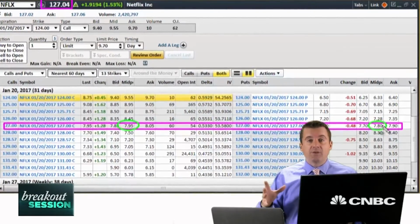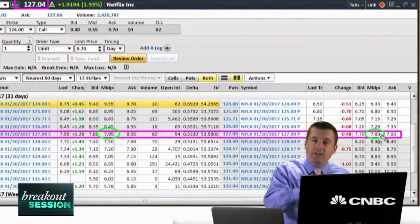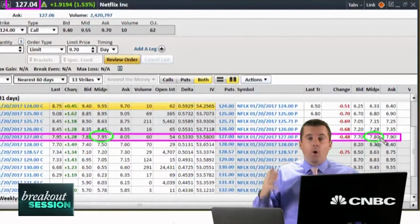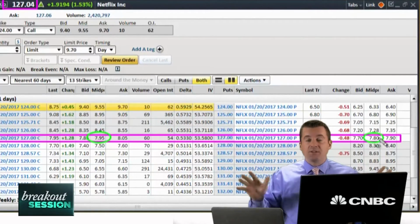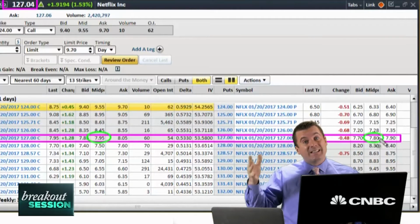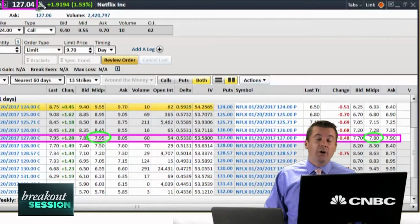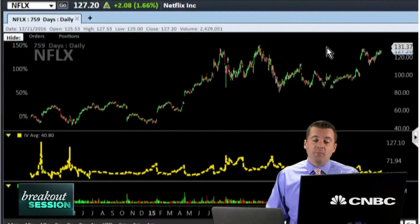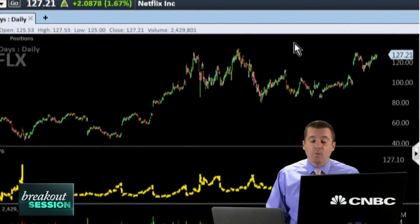So what that means is options markets are essentially pricing a $16 move to the downside or the topside around earnings. That's the expected move, or what we call the one standard deviation move. Statistics class aside, to cut to the chase, that means there's a 68% chance, according to the options market, that Netflix will be about $16 higher or lower into earnings. Added to the current price of about 127, that's going to give you 143 on the upside. So as you look back at the chart, we might see Netflix go from about 127 possibly up to 143.